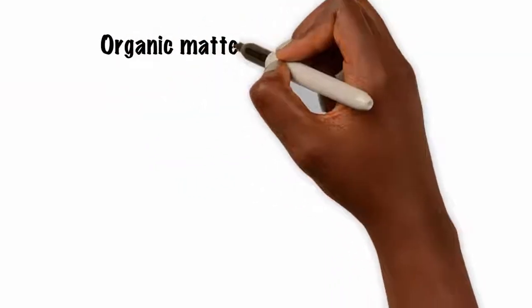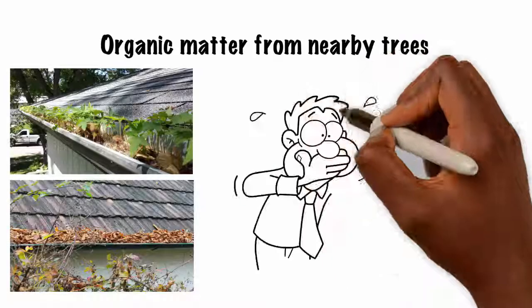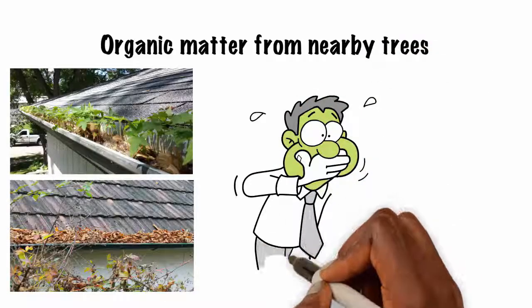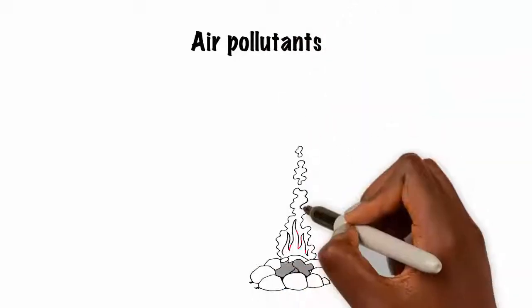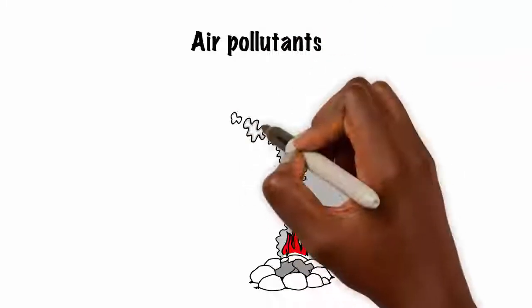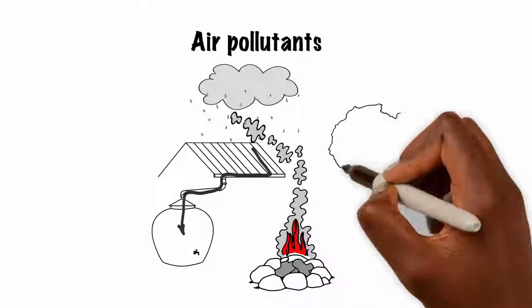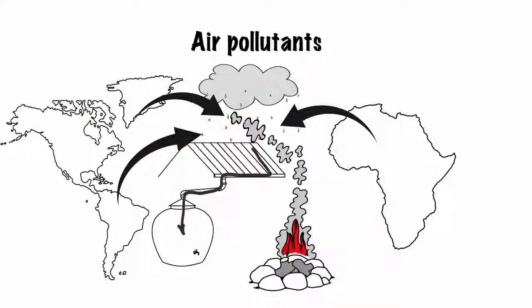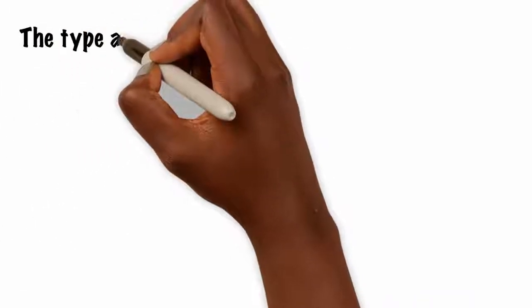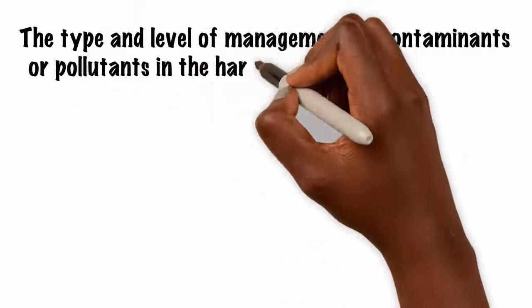Another source of contamination is organic matter from nearby trees in form of leaves or twigs. Such leaves and twigs end up rotting and producing dark coloration and bad taste in the harvested water. Air pollutants in form of soot or other globally present airborne contaminants may find their way into the harvested water as the rain comes into contact with contaminated air masses. Some of the air pollutants may originate from far away, even from other continents, and hence one may not have control in such cases.